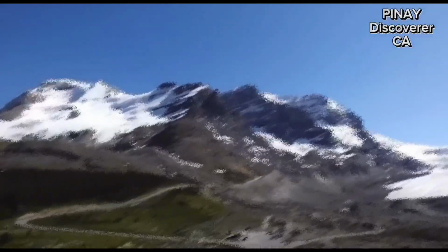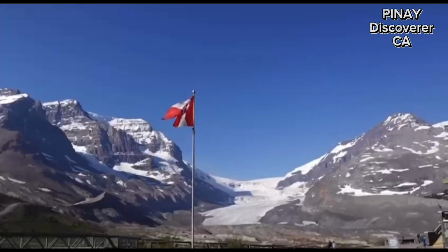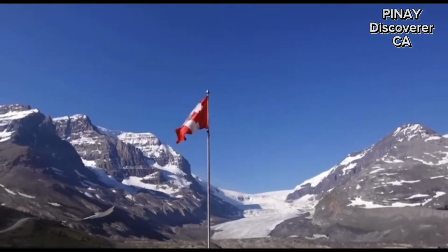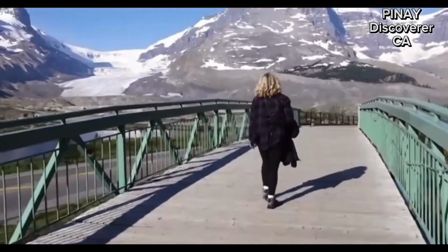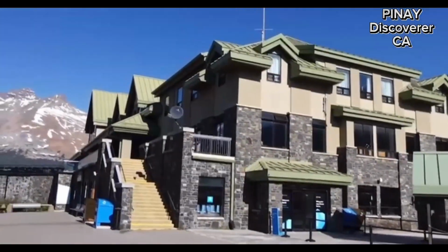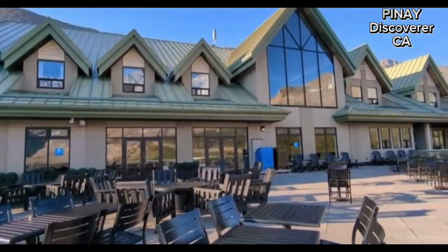Finally, guys, we have arrived at the Columbia Icefield, a network of glaciers that has been around since the last ice age. The star of the show? The Athabasca Glacier.